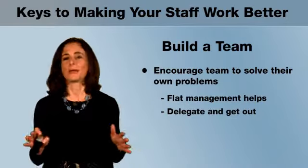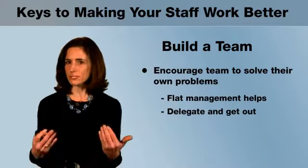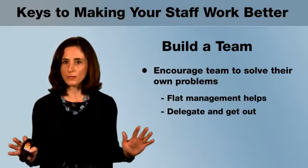You don't need to have a manager for every single little thing. If everybody has a shared goal, you can delegate to everyone on the team to feel responsible for building toward that goal. You can delegate and then get out. Let the team solve their own problems.